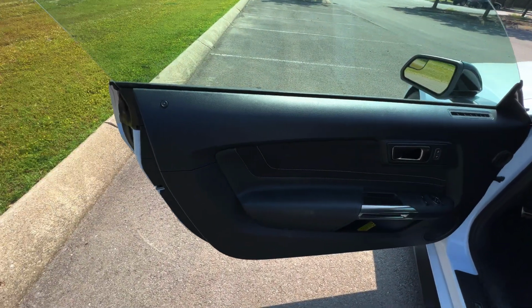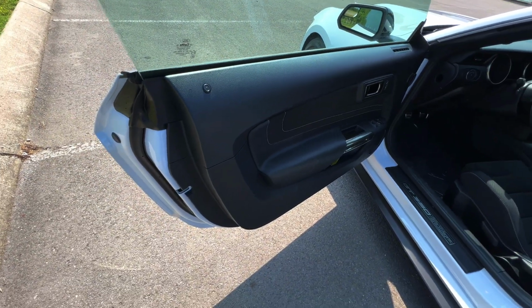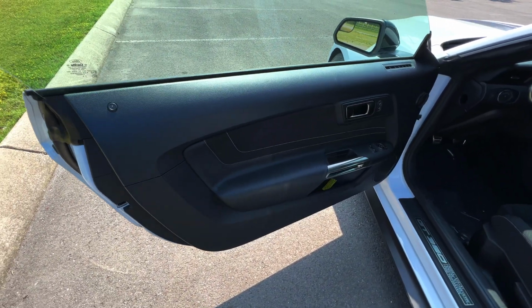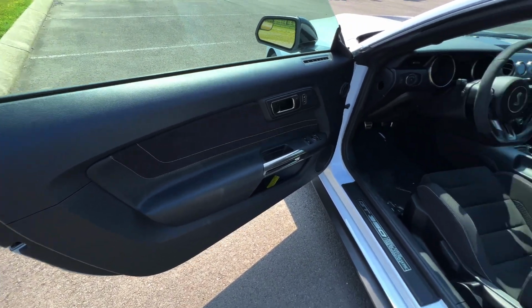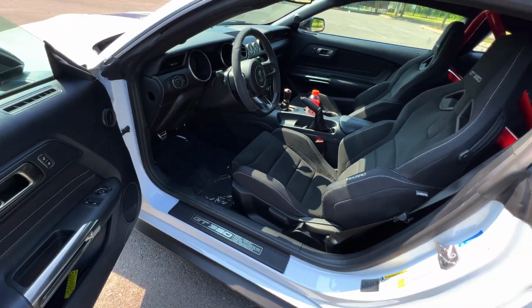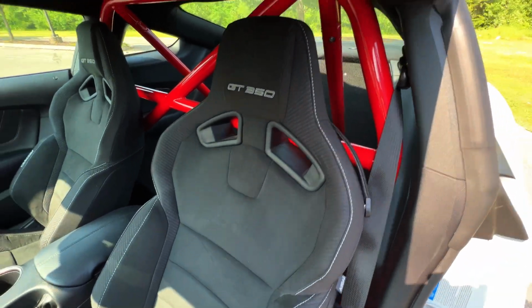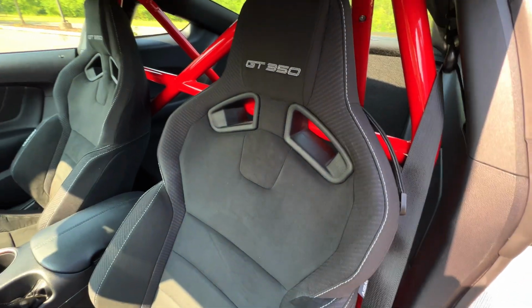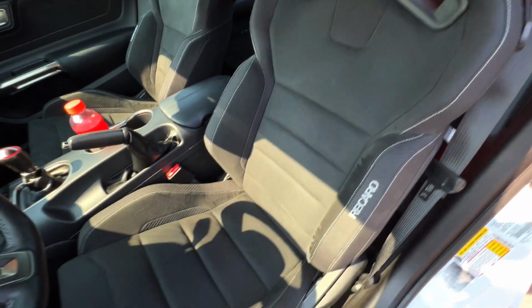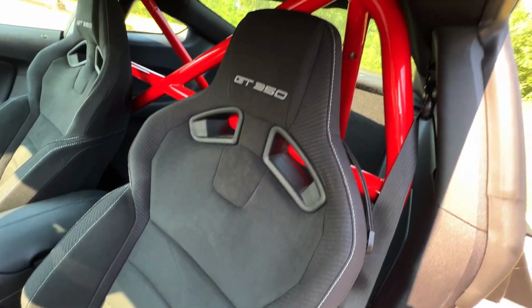All right, door cards. Quite possibly the cheapest, most basic door card in the game. Pretty tough scenario for sure, as far as the look of this. So here's the GT350 seat. Really, I mean, it's a Recaro.